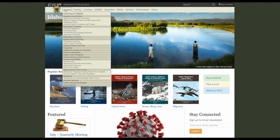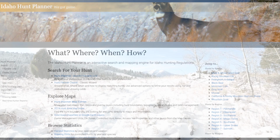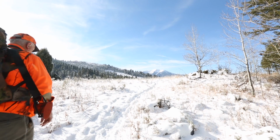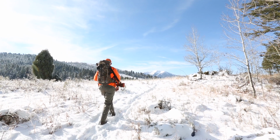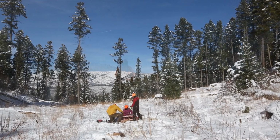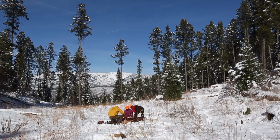Next, we will go to the Hunt Planner to view the harvest statistics and public access for the unit. Each year, hunters in Idaho are required to do a mandatory hunter report to indicate if they hunted, and if so, how many days, in which unit, and whether or not they harvested an animal.